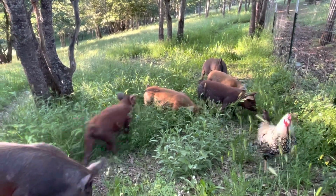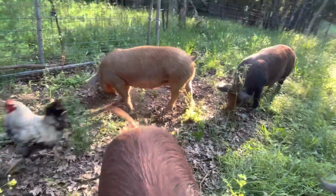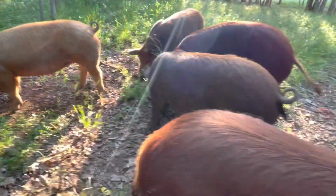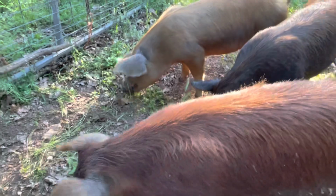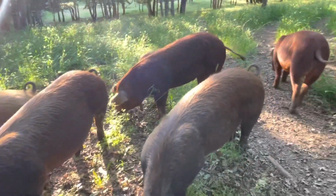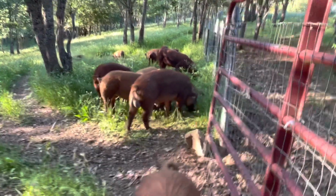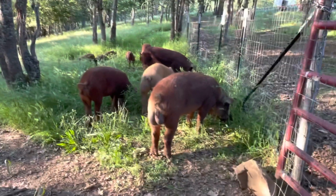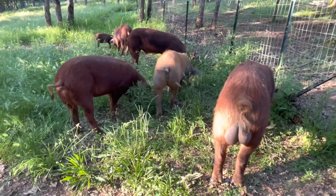So let me get back with you for a second. So I just closed the gate behind me. This is another door going into that section where I use that for the winter. As you can see, they're already starting to eat all those nice salad there. See all that? They stop asking for feeds. And folks, this is a savings that I don't need to feed my pigs all the time like I used to.